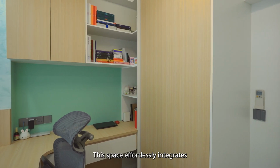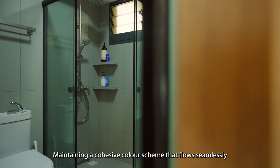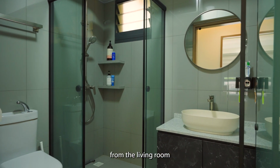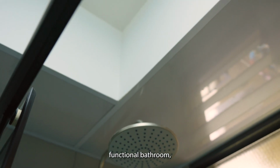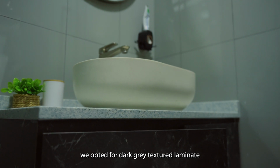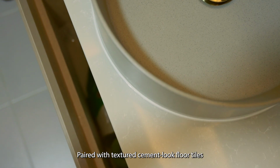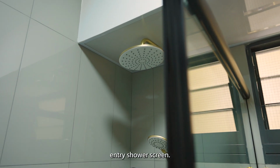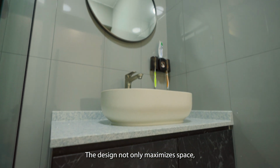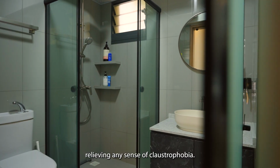This space effortlessly integrates both rest and productivity, maintaining a cohesive color scheme that flows seamlessly from the living room to the bathroom and addressing the homeowner's desire for a simple, functional bathroom. We opted for dark grey textured laminate for the bathroom cabinets, paired with textured cement look floor tiles and a frameless tempered glass sliding corner entry shower screen. The design not only maximizes space but also creates an open, airy feel, relieving any sense of claustrophobia.